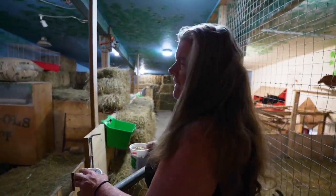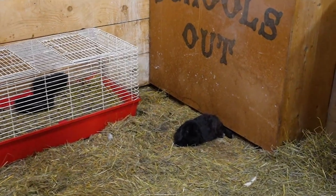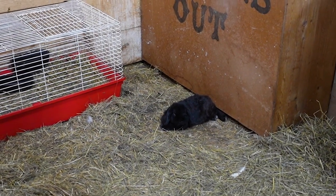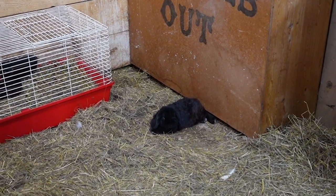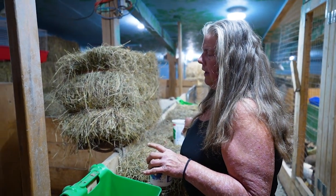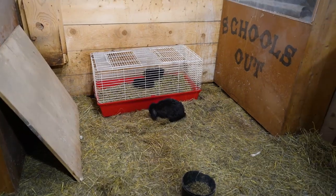Oh, Sid. Sid needs a home. Oh, Sid. Sid's a lop. He's an English lop. Sid needs a home. He came in a few weeks back, and he's just hanging out in here. He is an intact male, I believe, isn't he? Yeah. The only way we can possibly keep him is if I get him fixed. But rabbits don't do well with surgeries. So that's Sid. Sid the rabbit.